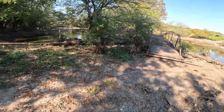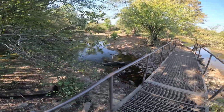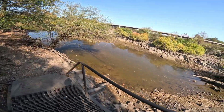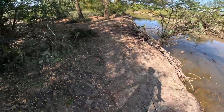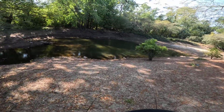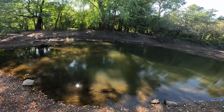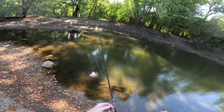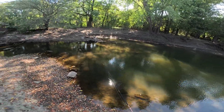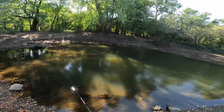All right. So here's another one of the pools. Normally, all this runs up under this bridge and into here. So we should at least check this out a little before we go. I think I see a fish right there. Looks like it could be a drum or a rock. You know, hard to tell sometimes. It's pretty stationary for a fish. It's definitely a rock. Okay, noted.